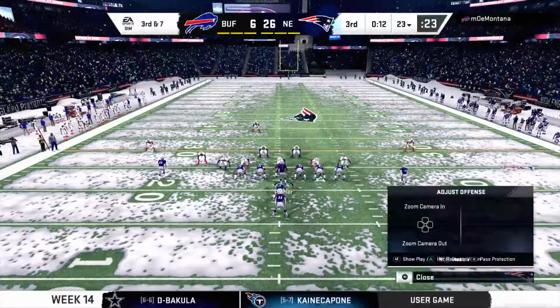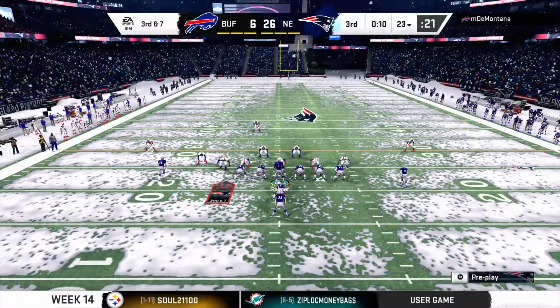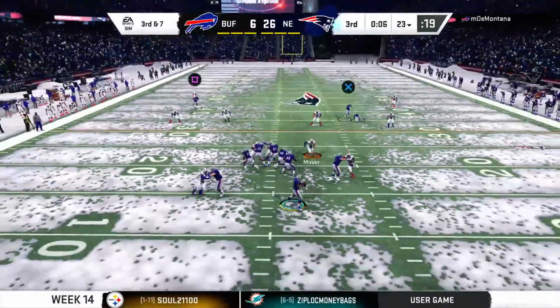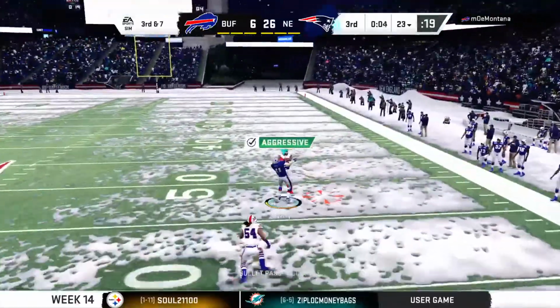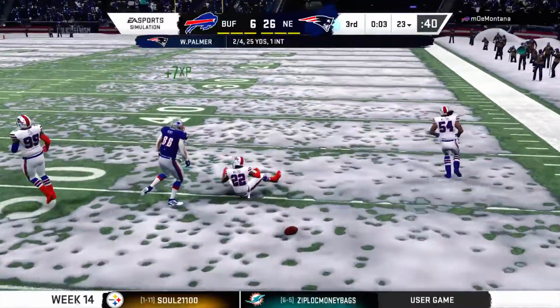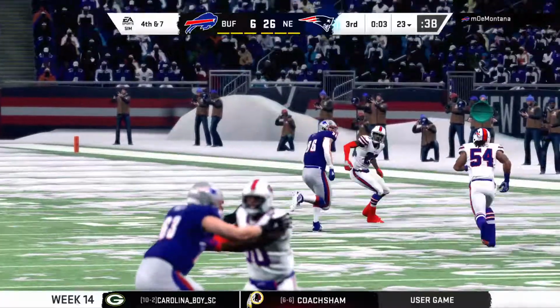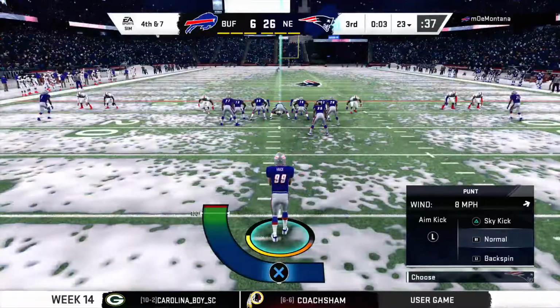Set, hut. Hey, Lobo. Hey, watch the screen. Watch the screen. On 3rd down, Palmer. And that is incomplete. Palmer's pass intended for Hunter Henry. Incomplete.